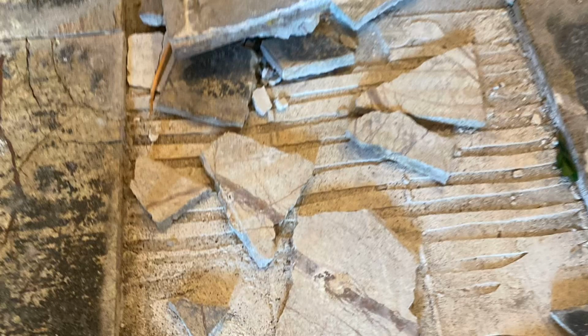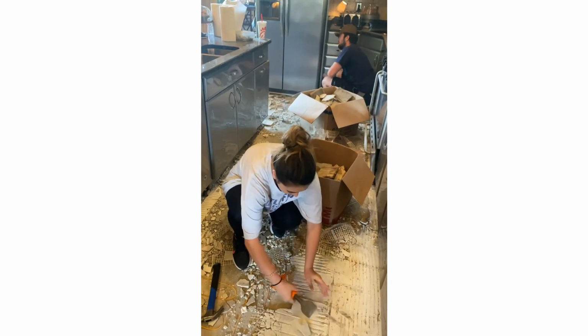See, it just couldn't wait. It was awful, and we got to work right away. The tiles underneath were literally crumbling right under our feet.